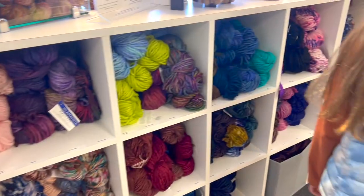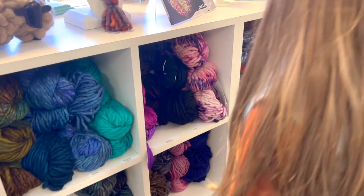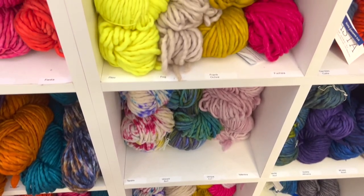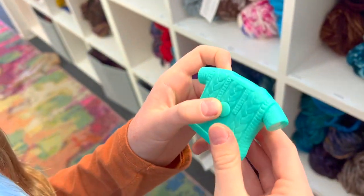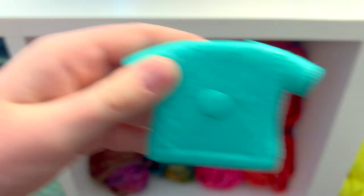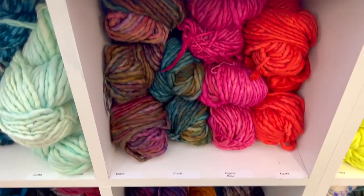In the super bulky yarn section, they had a ton of Malabrigo Rasta. I absolutely love Rasta, and I've only used it one other time. Needless to say, I spent a lot of time in this section. It actually took up the majority of their super bulky yarn section. Make sure you stick around to the end of the video to see what I got.